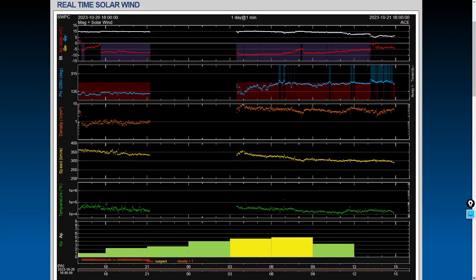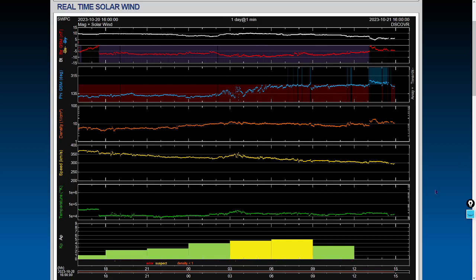So here's the ACE solar wind for the last 24 hours, and we're just going to skip that because it has a huge section of missing data, so that's no good. Here's the DSCOVR for the last 24 hours, and that coronal mass ejection impact was indeed pretty weak. I mean, the highest we got in the solar wind density was only about 13 protons per cubic centimeter.